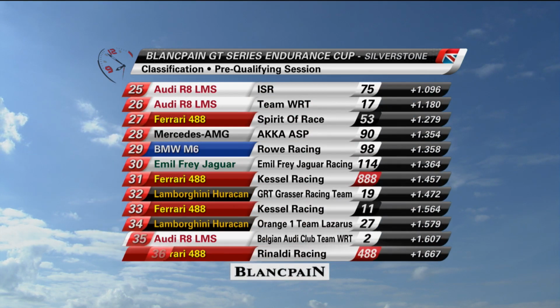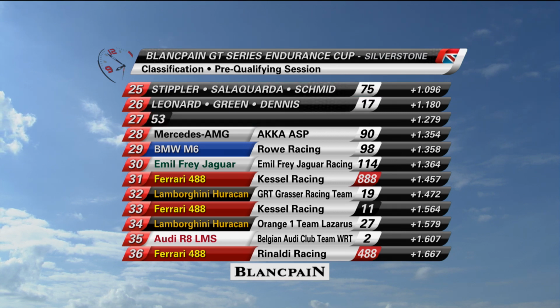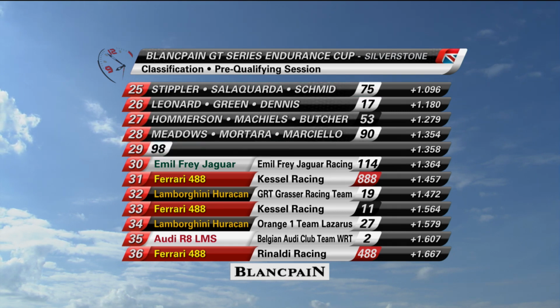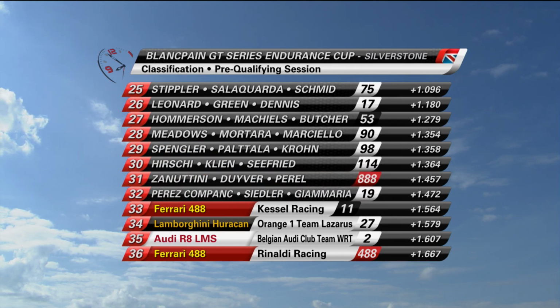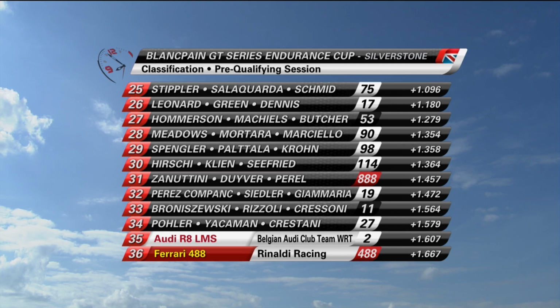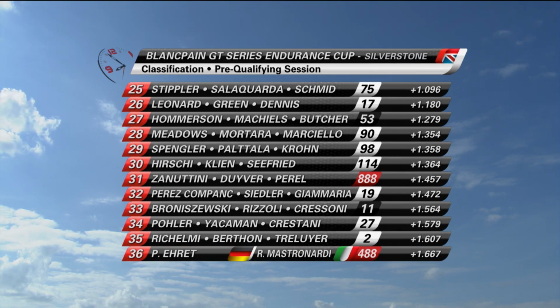The sole Porsche 24th, ahead of the Frank Stippler, Filipe Albuquerque, Clement Schmidt Audi 25th, Jamie Green, Jake Dennis, Stuart Leonard 26th, Rory Butcher in the Ferrari 27th. The Meadows, Mortara, Marciello Mercedes a long way down, given how well the sister cars are going, but let's wait and see how it goes in qualifying.